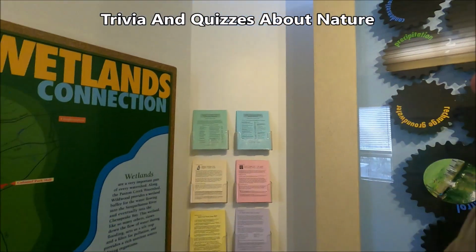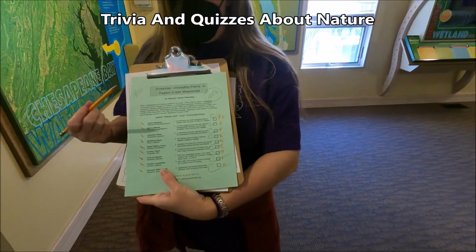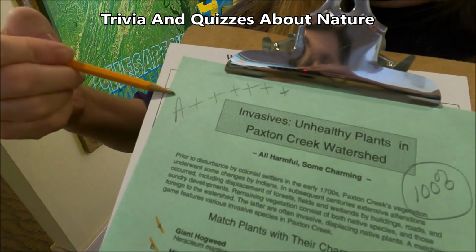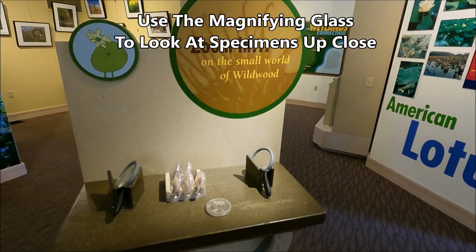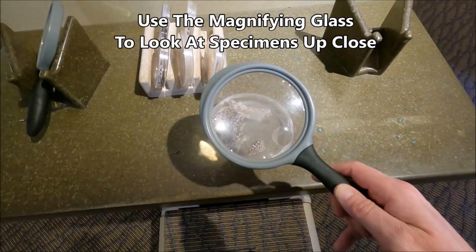So here in the nature center, they have these quizzes you can take over here. So I decided to take one on invasive species, and I answered them all right, and Tammy graded me, and she gave me a 100%, A plus plus plus plus. This exhibit invites us to zoom in on different specimens. For example, here's a magnifying glass to look at snakeskin.